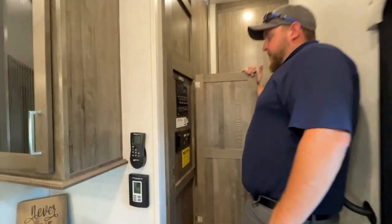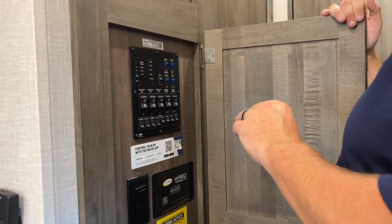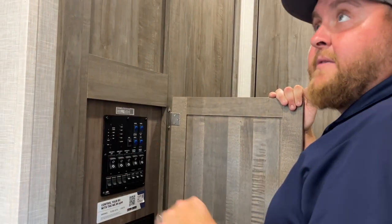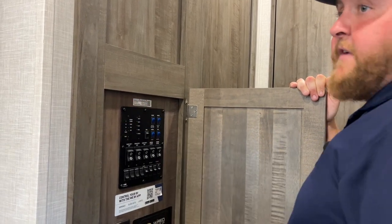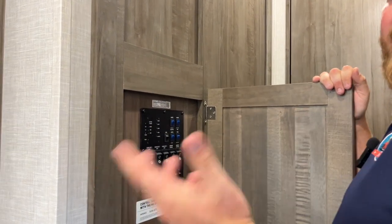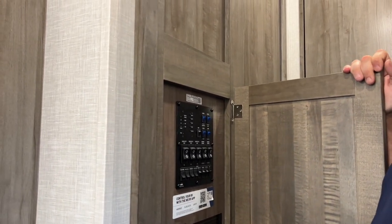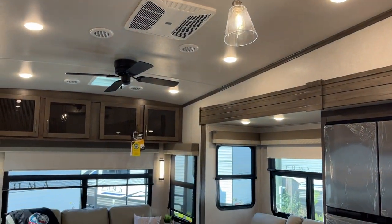Inside this door, we do have our slide-out controls, your awning controls, all your lights are controlled here. The ceiling fan, basically everything centrally located and controlled from here. It does have a Wi-Fi ranger on the roof on this one too, so it's a Wi-Fi extender essentially, can get you a wider range for Wi-Fi. And then one thing I didn't mention, but it does have the ceiling fan in the living room, and the switch for that is in this cabinet here too.